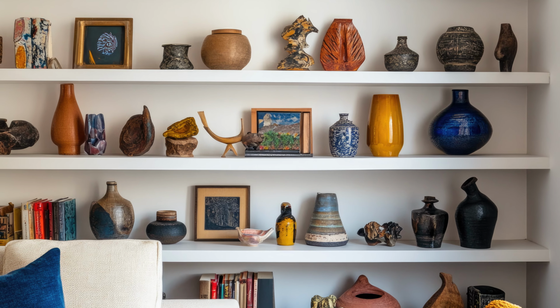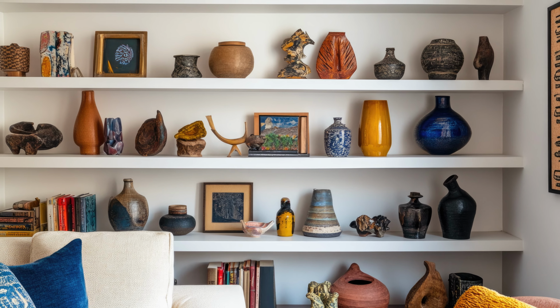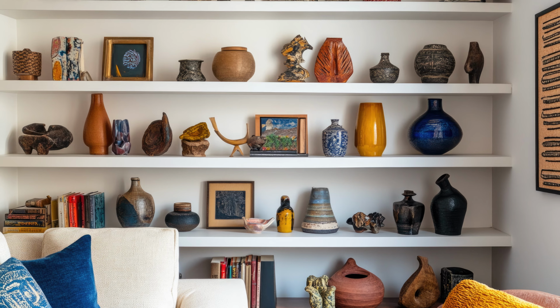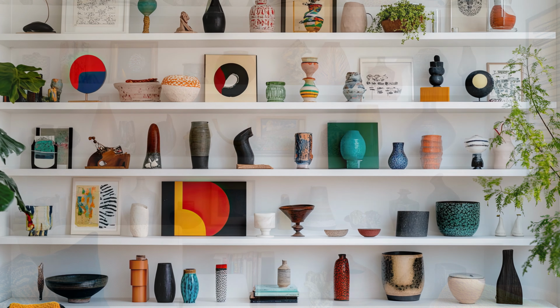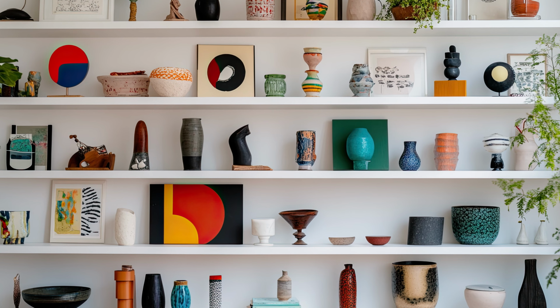Start by selecting items that speak to you, and then figure out how to group them. You can arrange your collections on open shelves, mantels, or side tables. The key is to showcase them thoughtfully, so they add to the overall aesthetic rather than creating clutter.